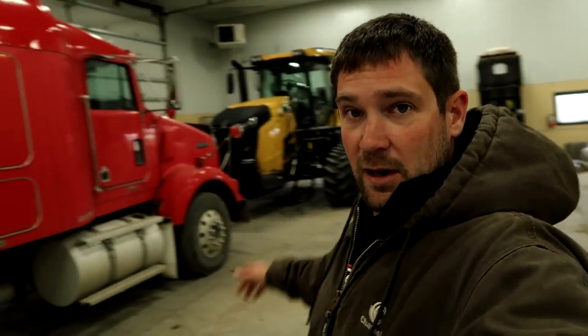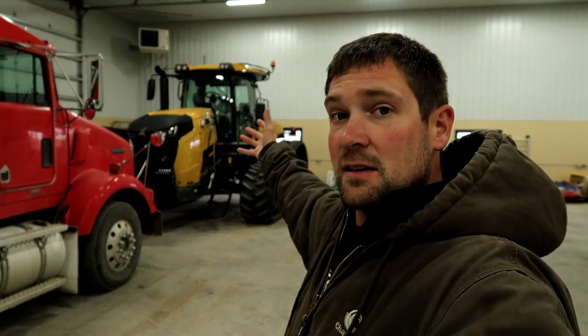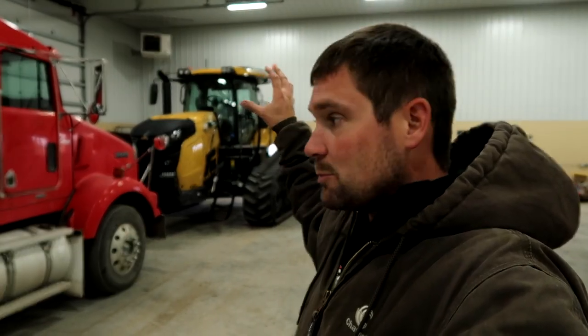The other thing we got going on is the Challenger back here needs a radio in it so that it can communicate with the combines. And so we're waiting for a couple of parts to get the radio so that we can put that in there.